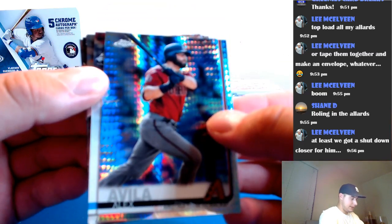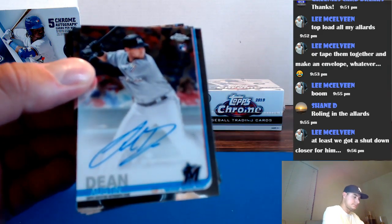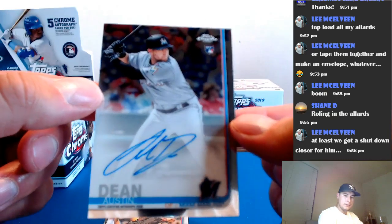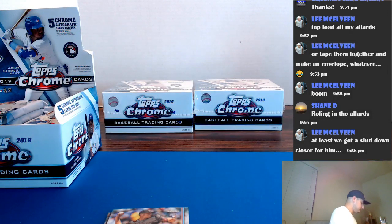And so we got an autograph next. Prism of Avila. Austin Dean for the Marlins. Rookie card, non-numbered. Base auto for the Marlins. First autograph of the box.